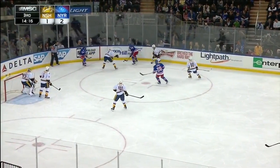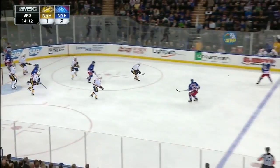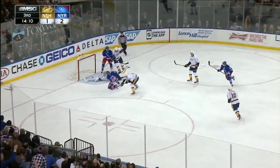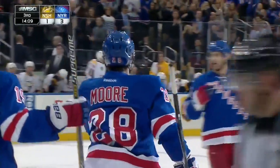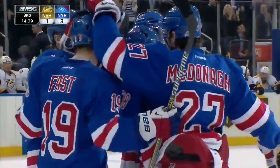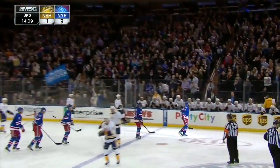Lost against Cullen. Gets it to Glass. Up the boards to Girardi. The one-timer save. Rebound score! Dominic Moore! Pushed it by Pekka Rinne. And the Rangers lead 3-1.